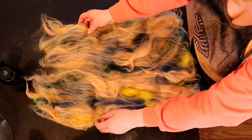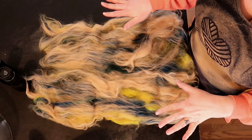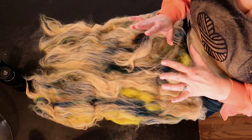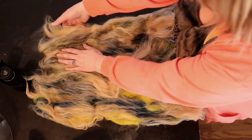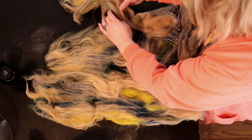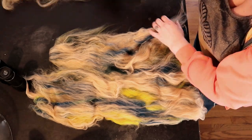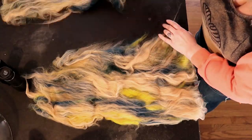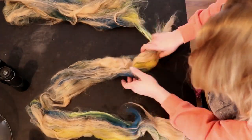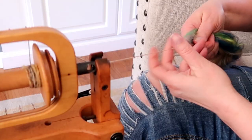What I wanna do is split the batt in strips lengthwise. This is the simplest way you can do it aside from spinning directly off the batt. I just wanna turn it into strips of roving. So it's really, really easy. Okay, so now I'm just gonna go through and draft each one of these a little bit, and then I'm gonna spin them.